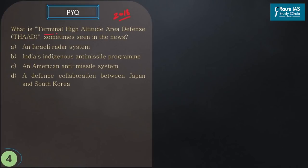What is Terminal High Altitude Area Defense? THAAD, sometimes seen in the news. The correct answer is option C. It's an American anti-missile system. It's a pure information-based question. Terminal here refers to the terminal stages of the ballistic missiles.